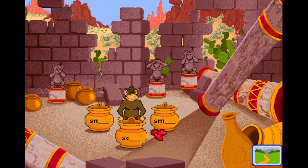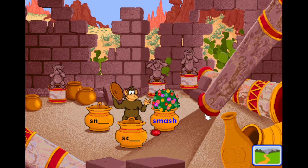Each of these urns has a special sound. Sn, sk, sm. Let's sort these in a special way. Listen to the beginning sounds of the words. Click on the lid with the same beginning sound as this word. Sneak. Smash. Scab.